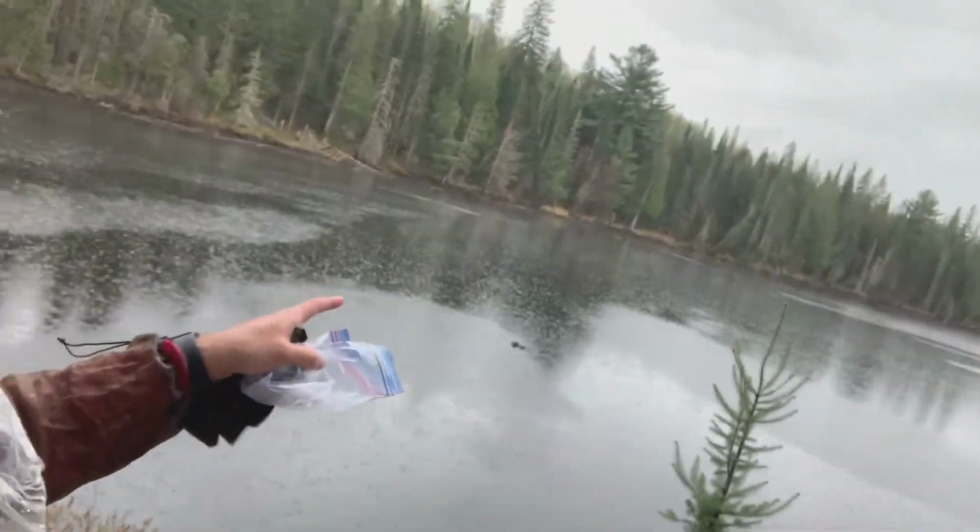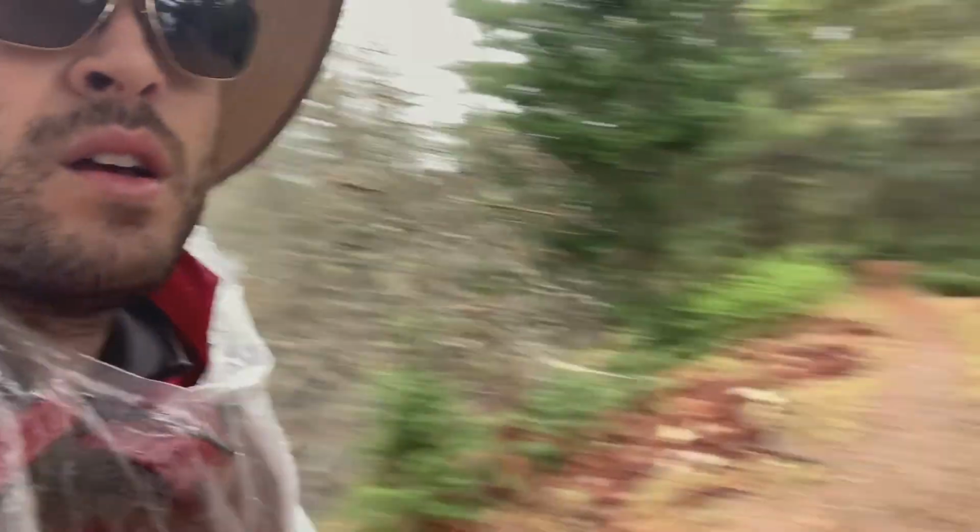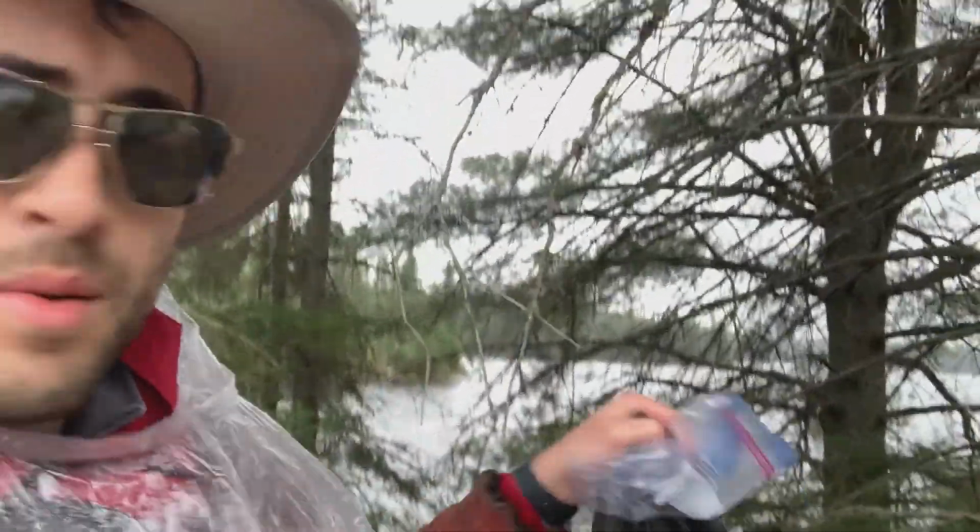So this is gonna be Islet Lake, I believe. And then we have another big lake right here. We're kind of going right between. Gonna stop for a little bit of a snack. Excited for the steaks tonight.